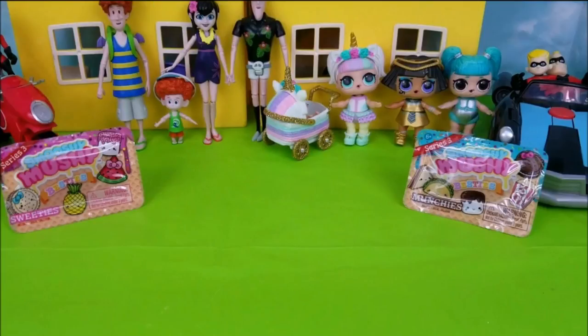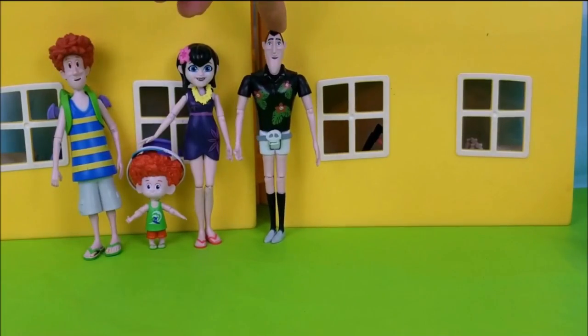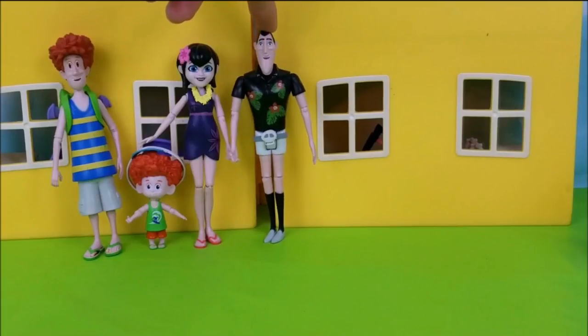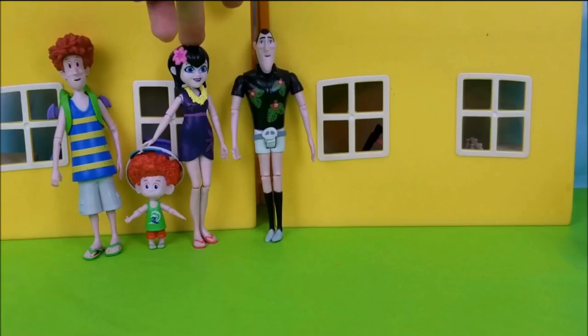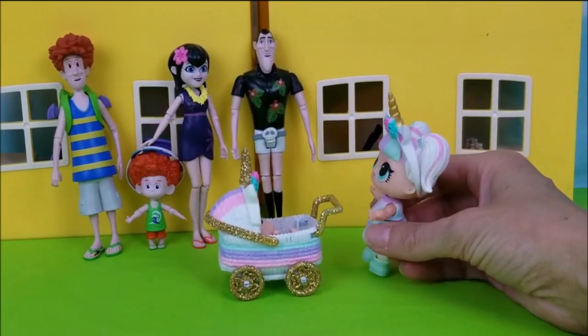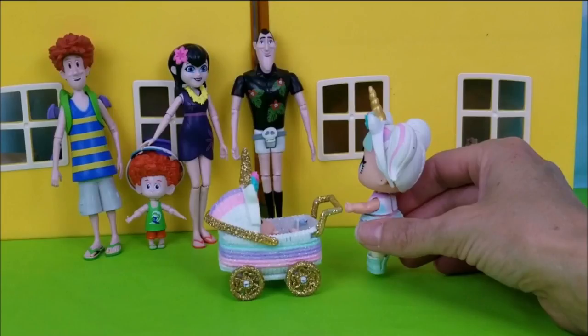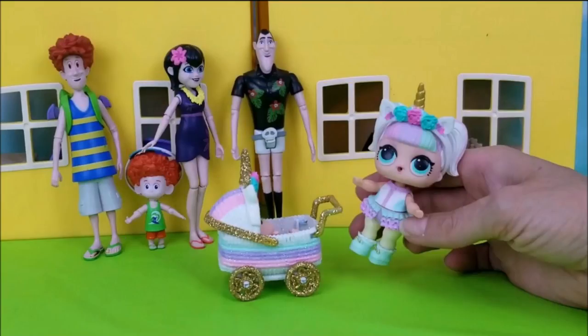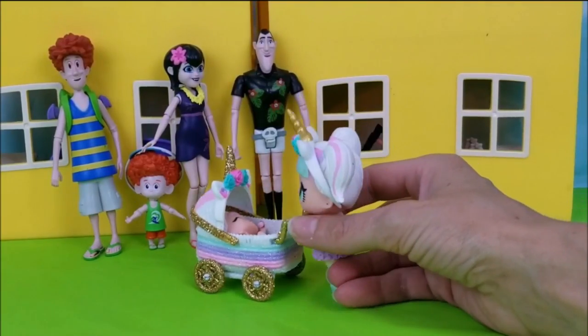Oh man, it feels good to be on our way back from vacation. Yes, I definitely agree. I could go for a long daytime nap. Oh look, here it comes. LOL Doll Unicorn. Oh hey, how are you guys doing? Did you have a wonderful vacation? Yes, we sure did, Unicorn. I really love that stroller you have there. Oh, thanks, it's custom. I'm just on a walk trying to relax little Unicorn.